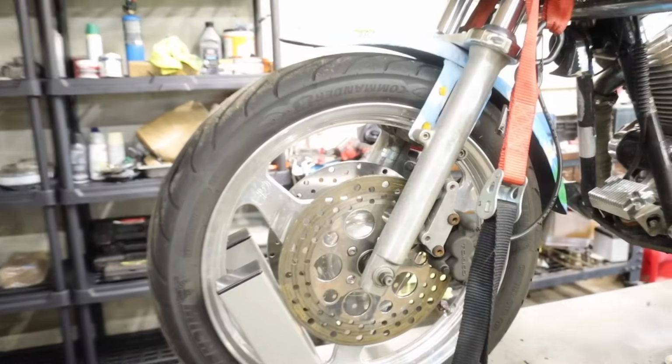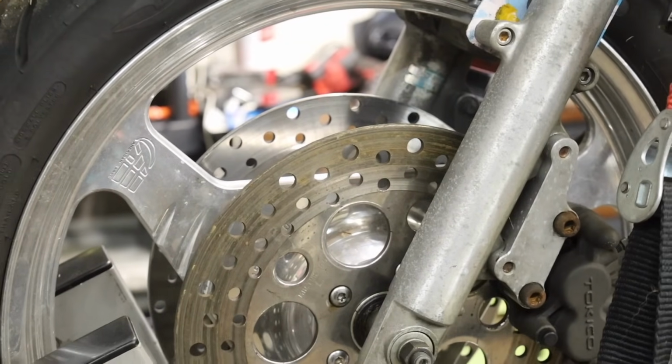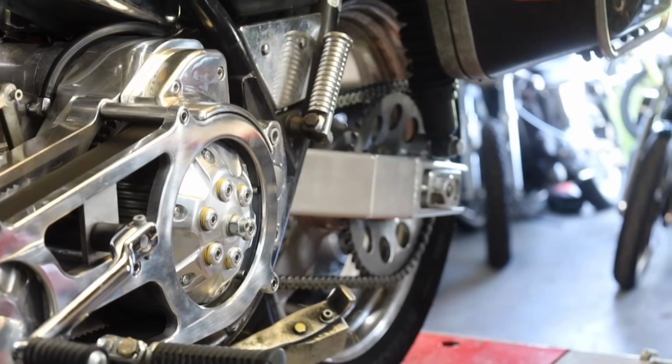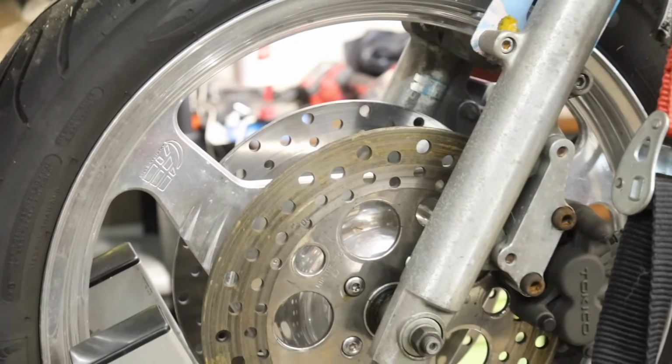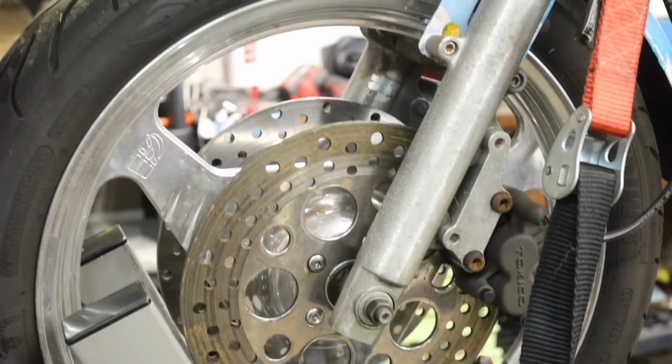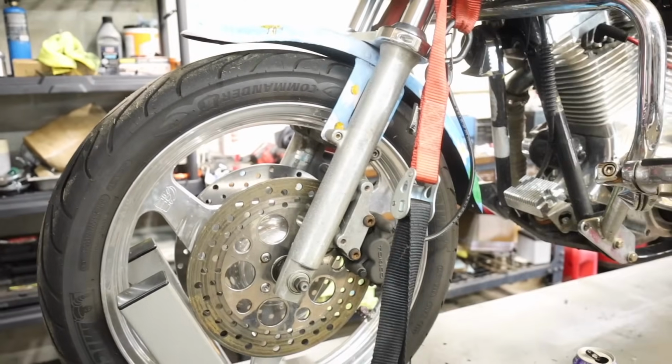Now, finding a billet 19-inch front wheel is also kind of rare. Nowhere near as rare as the billet 18-inch rear, though. Still, I was happy to find this one. It doesn't exactly match the rear, but it's close enough for rock and roll, and I also picked it up for $100, so I ain't complaining.